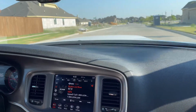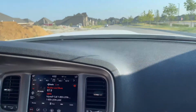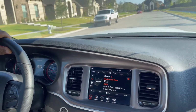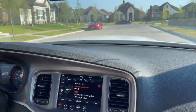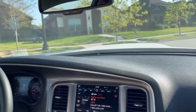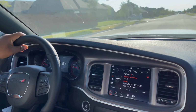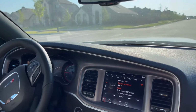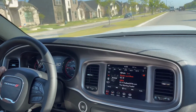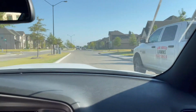Oh, so we in sport mode, as it should be. Neighbors, I don't want to get out this neighborhood real quick. So next week we gotta take it back to the dealership. They're gonna tint the windows. Texas heat, you want to be behind that tint. Oh yeah, he can hear it. He heard it from back there. They getting out the way.